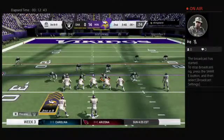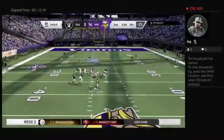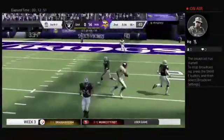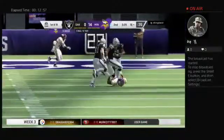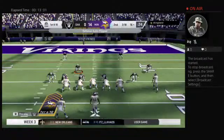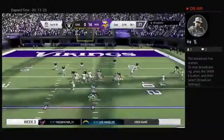Here's 3rd and 9. Looking to throw. Man open, it's Moss, complete. 12 yards there, 1st down Vikings. I think it all came together there. In-breaking route, drove it with excellent pace. Money throw right there to move the sticks.